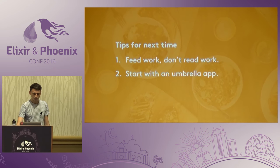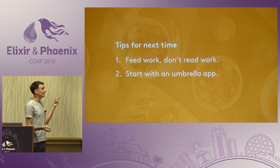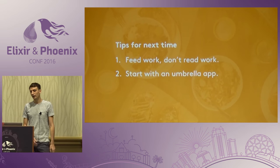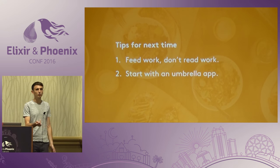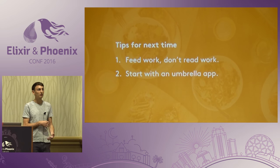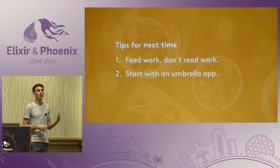The second one is start with an umbrella app. We didn't actually do this. We literally did mix phoenix.new app, and then we put everything in lib. And that was fine, it was totally fine. But I think next time, especially seeing what Phoenix 1.3 has coming out, with the ability to structure things as an umbrella app from day one, that's awesome. We could have definitely made use of that when we built this.